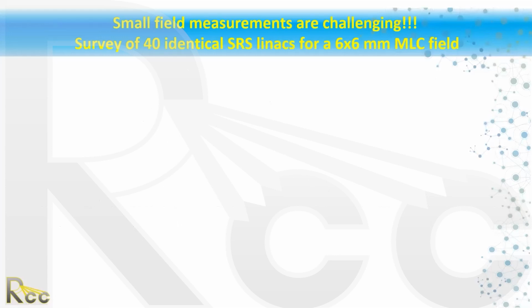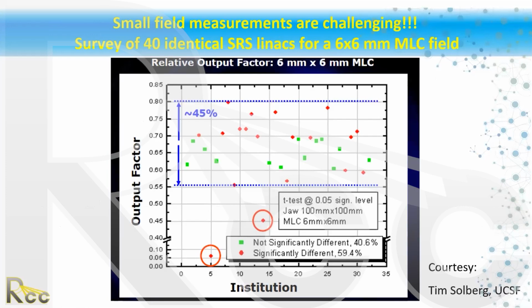So the other problem is that it's very difficult to measure these output factors. It's quite challenging. There was a survey of 40 identical SRS linacs, and they were asked to do a measurement of a 6 by 6 millimeter MLC field. And here's the variation. So the physicists had the same machine. They were asked to do the same measurement. And there's a variation of 45% in this measurement.